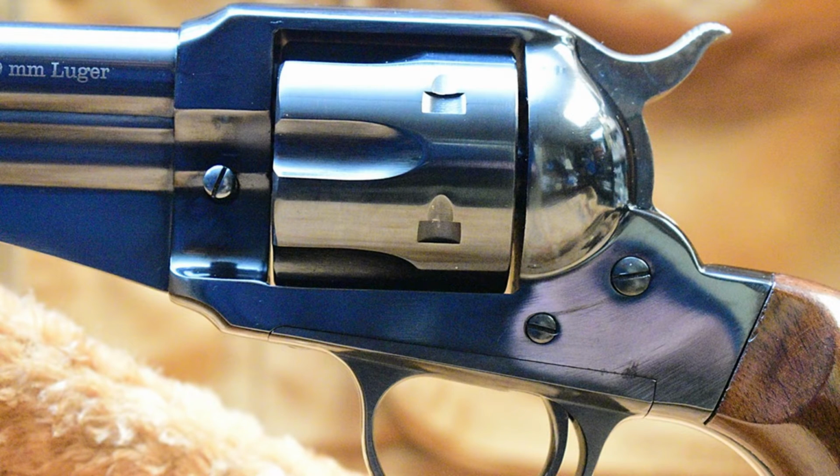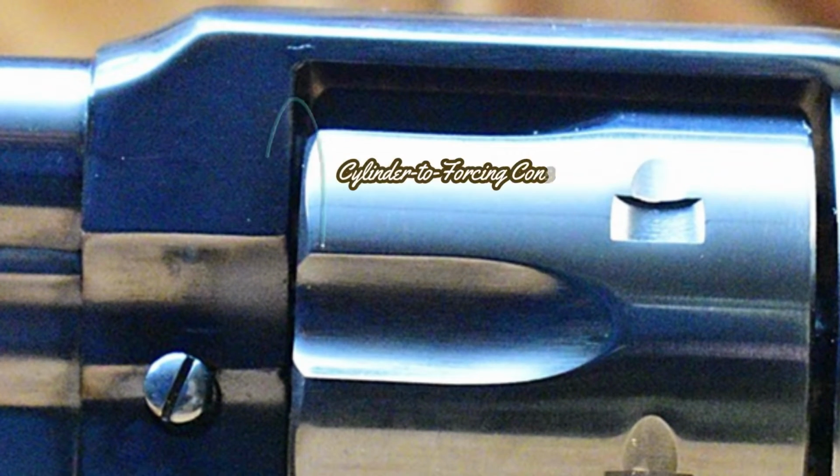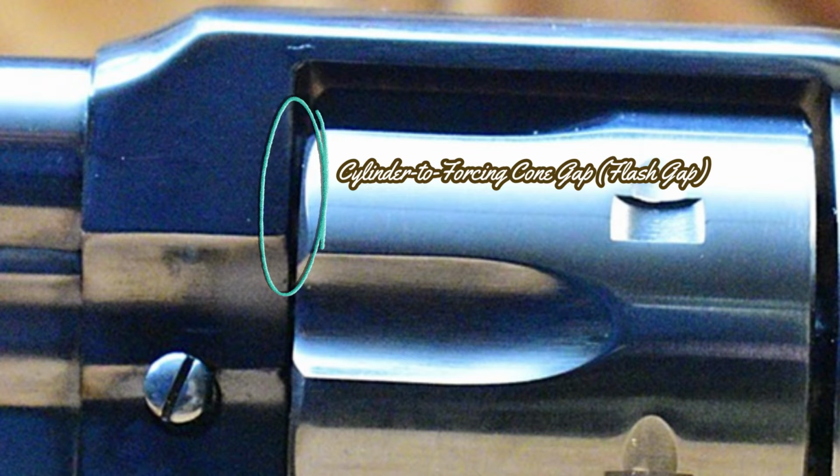The cylinder to forcing cone gap is always a consideration, as spent gas and particles will leave this gap at tremendous speed, and your fingers or hand near the vicinity of the flash gap, as it is commonly called, can be seriously damaged. The flash gap on this revolver is between 7 and 8 thousandths of an inch, which is not exceptional, but it is within the safety zone, according to most experts.